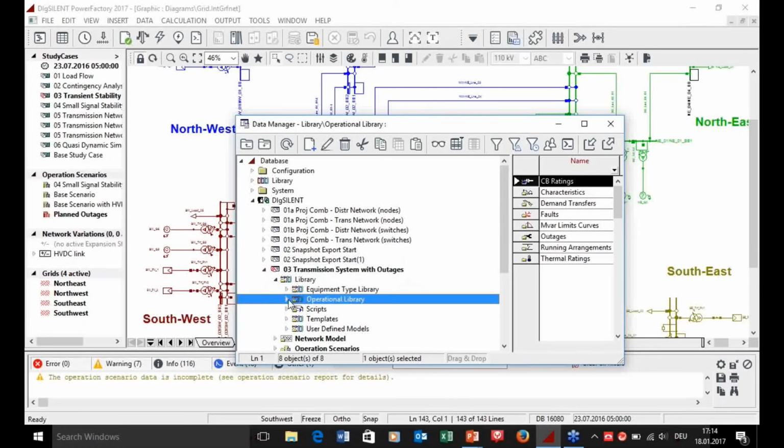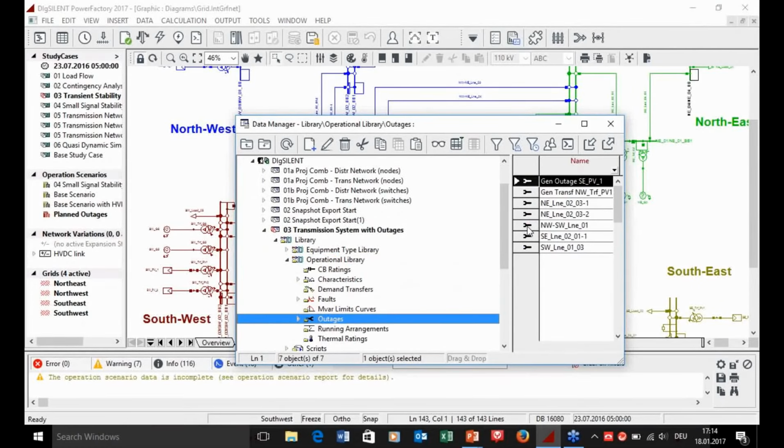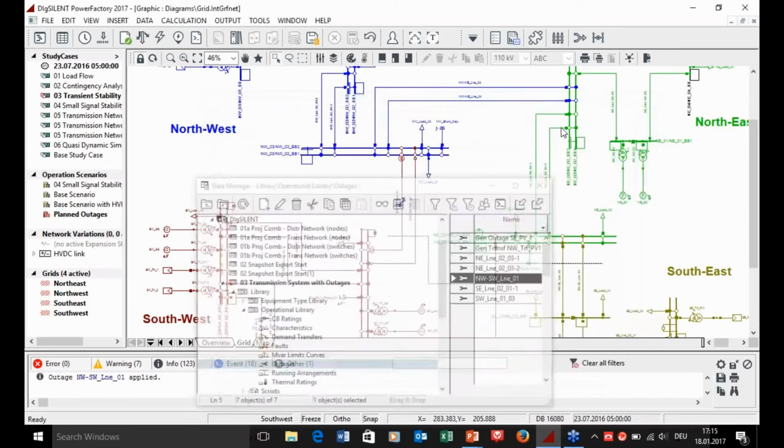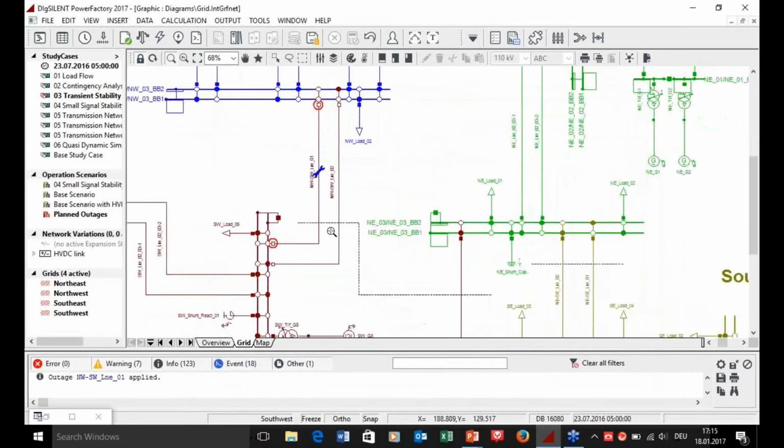In this project, a number of outages are defined. The new outage object has a start and end date, and the outage components are listed. But also, in a significant development, it is now possible to include other events in the outage object, such as reswitching of substations, load reductions, etc., which are to be enacted when the outage is applied. To start with, I will apply this outage as it is. We can see that the outage on this circuit has been applied and the breakers are open.